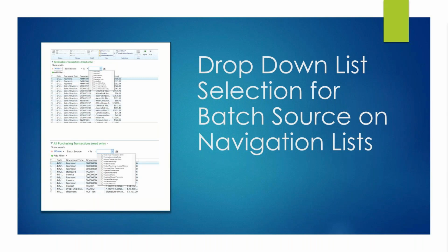But what they found was that for people using batch source, it was a free-form text field where you had to type in the batch source. And as you can see in this drop-down list, there are some pretty lengthy batch sources. So instead of having you free-form enter those, you can now have a drop-down list so that you can select and see all the different batch sources and have that filtered exactly correct, so that you don't have to type that in and remember what to call it.